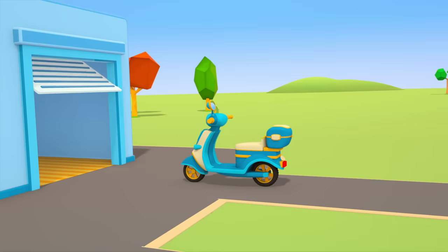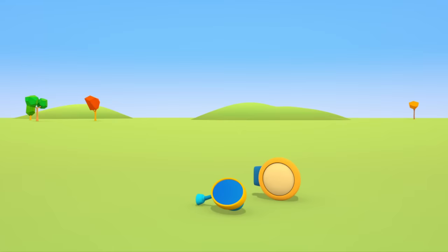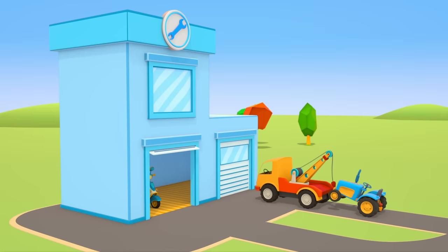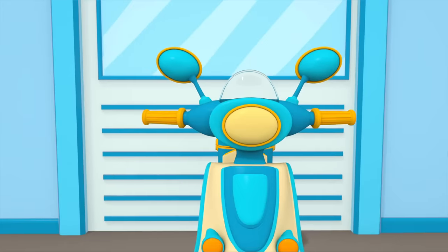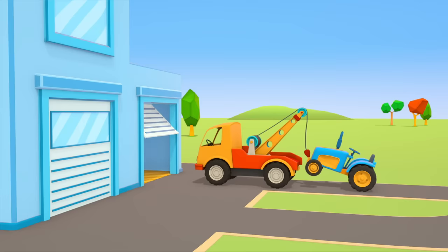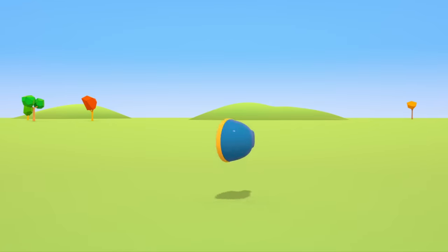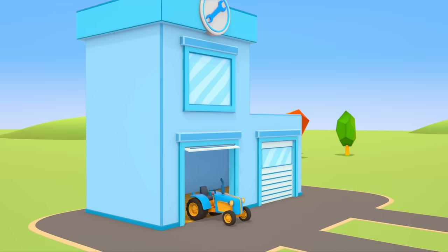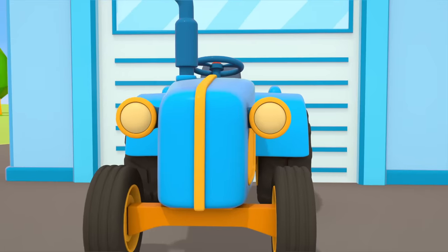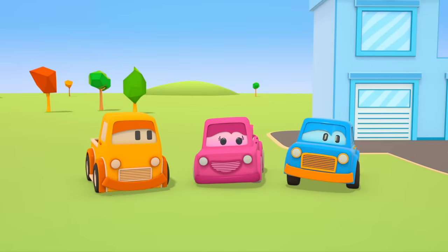Now it's the scooter's turn. The scooter needs a mirror. He's repaired. Time to mend the tractor. He needs a headlamp. The tractor is ready! Thank you, Clever Cars!